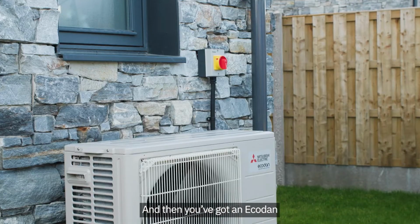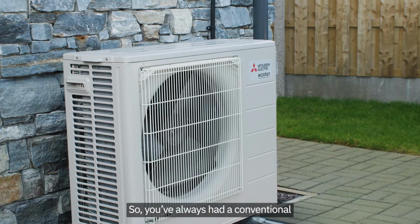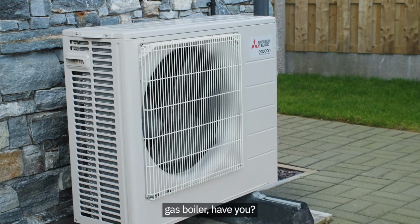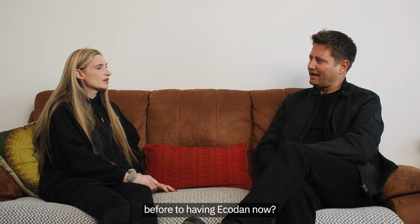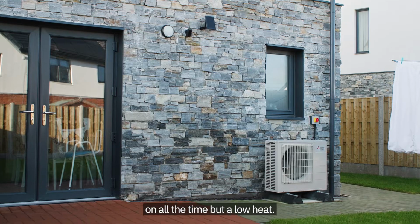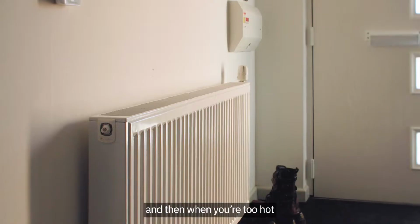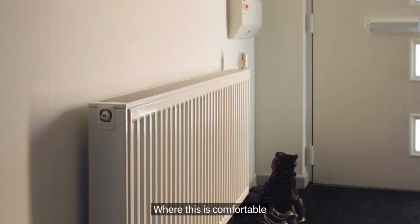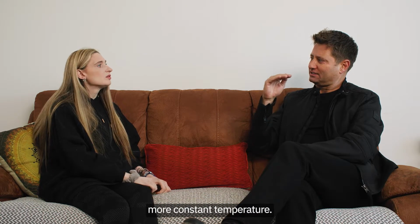And then you've got an Ecodan air source heat pump. Have you ever had one before? No. So you've always had a conventional gas boiler, have you? Yeah. How does it compare from what you had before to have an Ecodan now? You have to get used to it, because you have to have it on all the time, but at low heat. Whereas with the gas, if you're cold, you just whack it up, don't you? And then when you're too hot, you turn it off. But this is really comfortable all the time. So it's a more constant temperature?